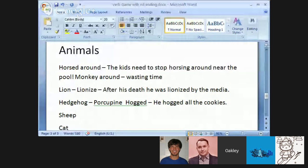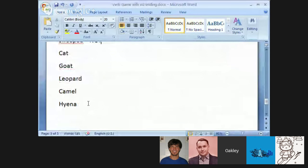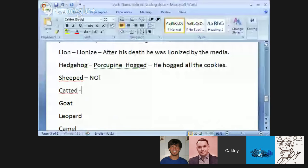Next one here. Pavel, can you sheep? Sheep. Yes, I think. Maybe it's a herd. No, I don't think so. We can't sheep anything. I think we got a lot of losers here. But Heidi, can you cat? No.